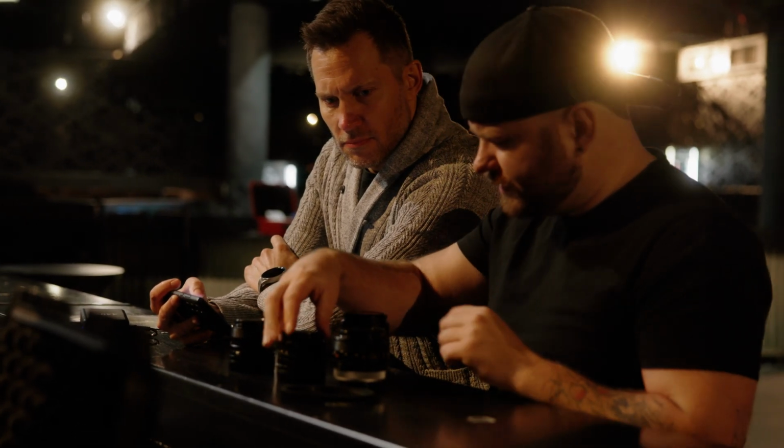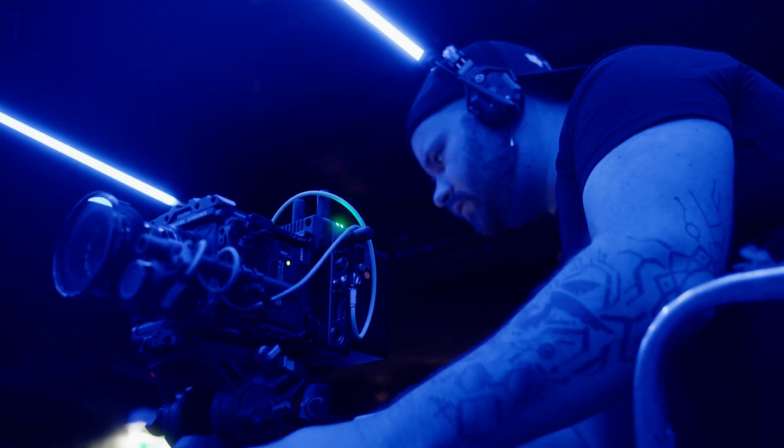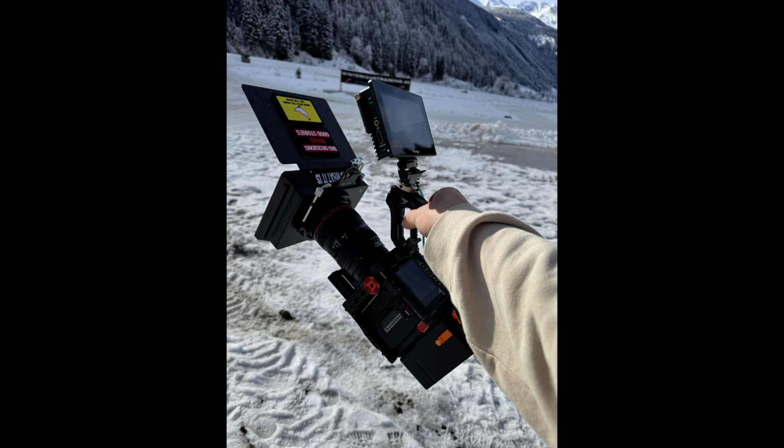And it evolved from there, and I've done music videos, I've done commercials, branded work, whatever. And the Komodo up until last year was my A camera actually. I did switch over to the RED Komodo X last year because I needed the higher frame rates, but before that, this was my workhorse.